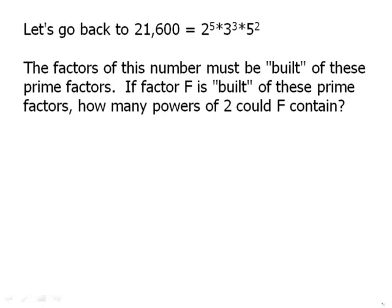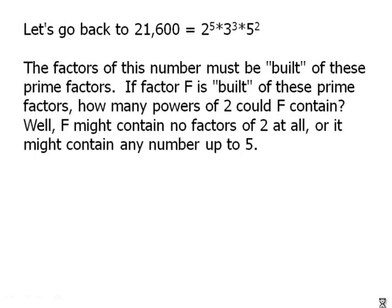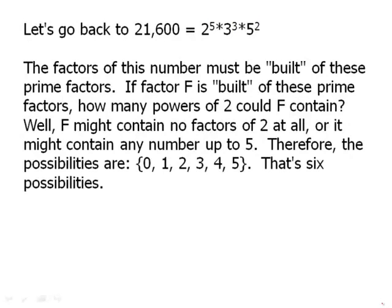If factor f is built of these prime factors, how many powers of 2 could f contain? Well, f might contain no factors of 2 at all, or it might contain some. It might contain any number up to 5. Therefore, the possibilities are 0, 1, 2, 3, 4, and 5. That's 6 possibilities. That's a list of the possible number of factors of 2 that f could contain.